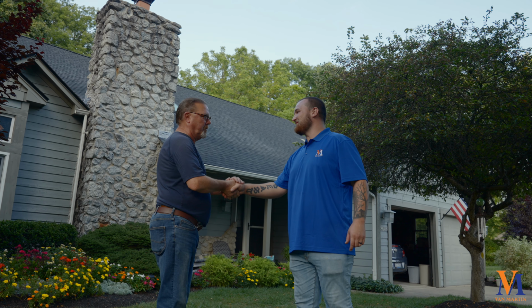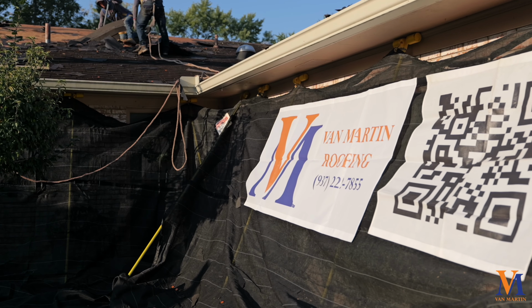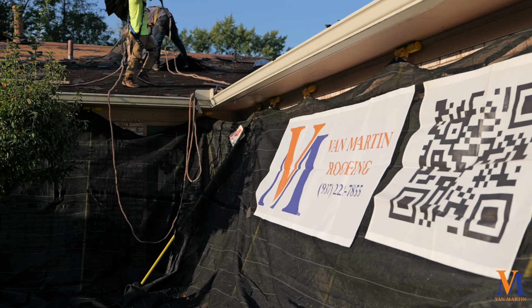Before a single shingle comes off your roof, we protect your property. We use heavy-duty tarps to cover your landscaping, porches, and air conditioning units. Then we set up plywood barriers to shield your siding and windows. This keeps debris contained and prevents damage during our work.